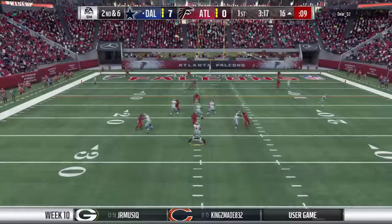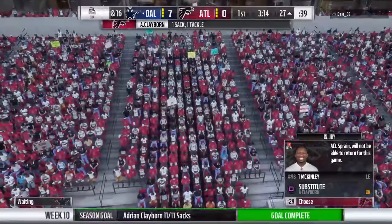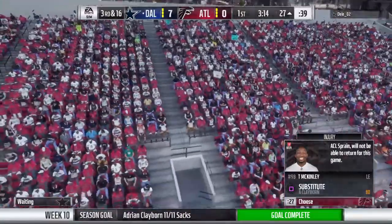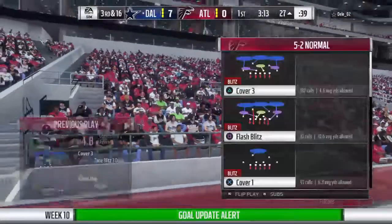A 2nd down throw for Prescott. And they're going to get him. He's sacked back around the 28. Adrian Claiborne in there to drop him for his 11th sack of the year.